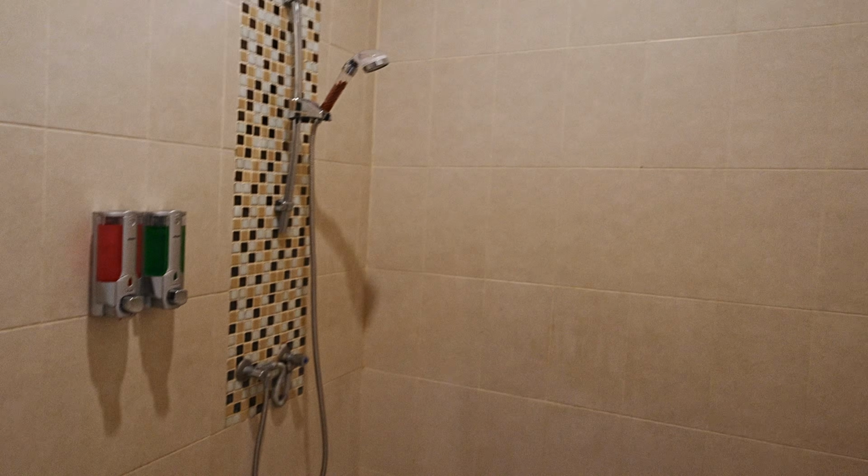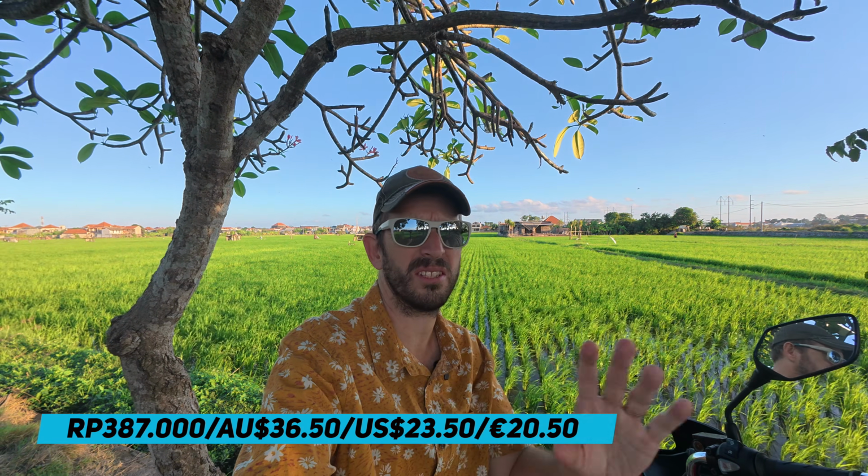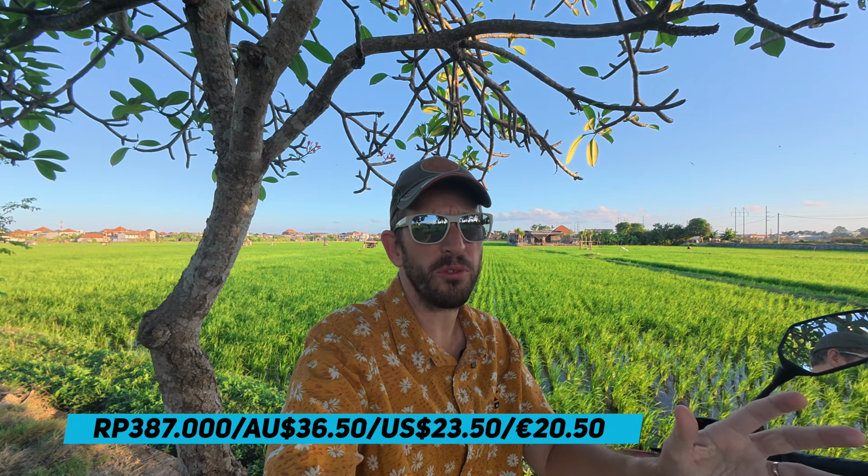Most of the rooms are pretty small on these budget hotels. I think for the price, Duyung Homestay is stunning value. I only paid 387,000 for a night, and I think that is just phenomenal. You're almost beachfront, almost. You're only 200 metres from the beach. You can't get much better. This next place shocked me because of the size of the pool. It's called Villa Linda 2.